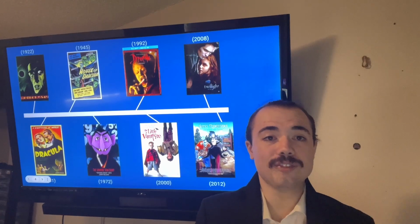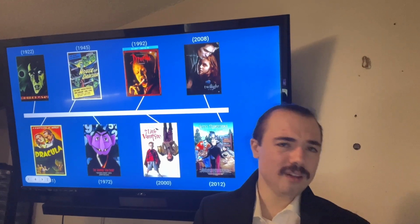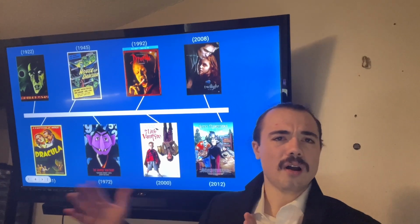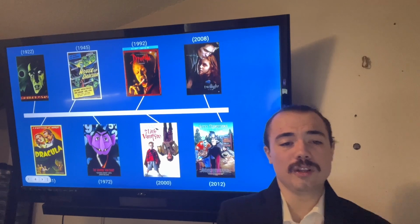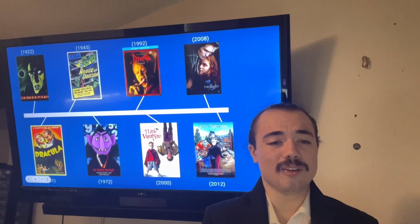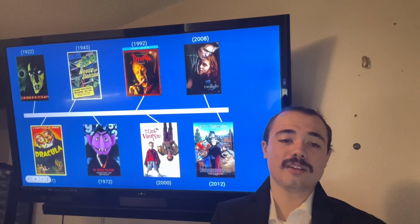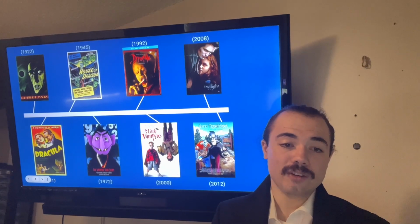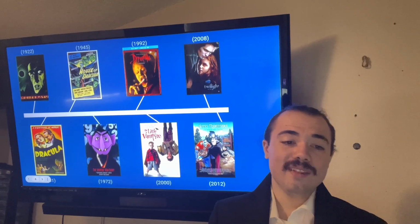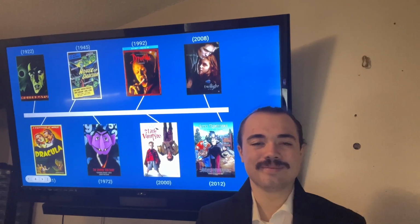This is a very brief timeline of vampire works that isn't super thorough, but it does kind of walk us towards our more modern day vampires. Starting with Nosferatu 1922, the Dracula film 1931, House of Dracula 1945, Count Dracula on Sesame Street in 1972, Bram Stoker's Dracula in 1992, The Little Vampire 2000, Twilight 2008, and Hotel Transylvania in 2012.